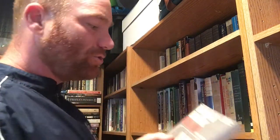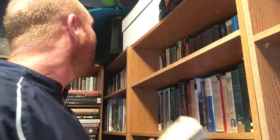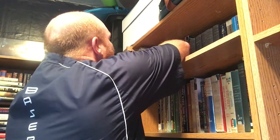Next one, Triumph of Freedom, 1775 to 1783 by John C. Miller. This is one of those books that gets talked about quite a bit in the bibliography of different historians' books. It gets referred back to quite a bit. This is from Little, Brown and Company, an Atlantic Monthly Press book out of Boston, and it is 1948. So the book's in pretty good condition for being 1948. It's one of those I'm really excited to get to reading. Looks like it'll probably take me a while though, because small print, lots of pages, well over 600, almost 700 pages. Nope, it is 700 pages. But anyway, I was excited to get that into the collection.